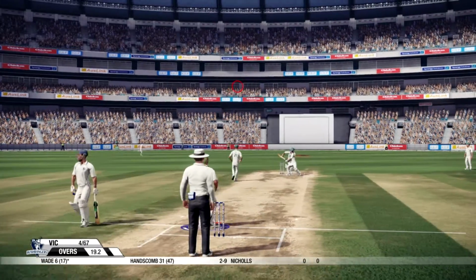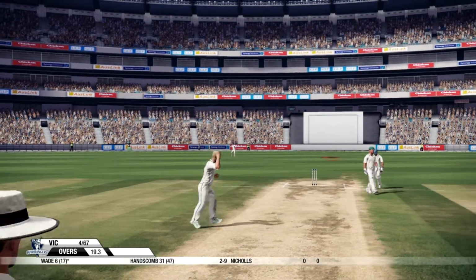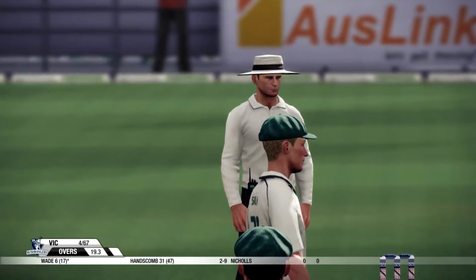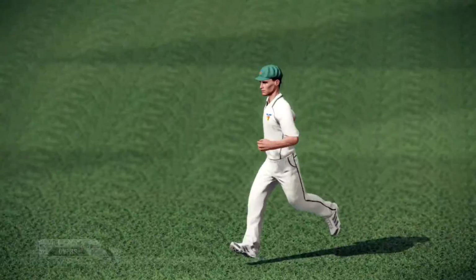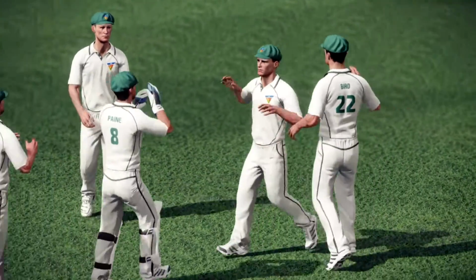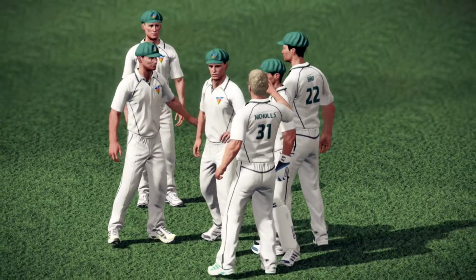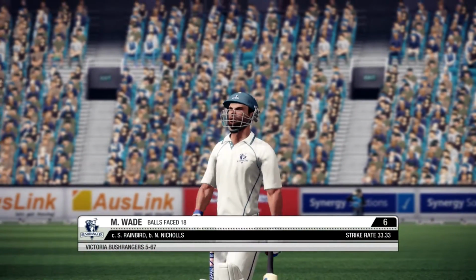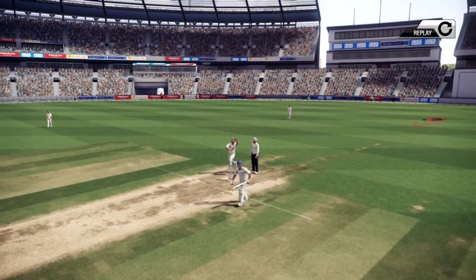A short one. Oh, he's gone for the shot over the top. The appeal for a catch. Oh, Nichols. He is a stag. What a silly shot from Wade. In the first innings he got done in by a reverse sweep. This one he's gone for the scoop shot over the head of the keeper, and he's been caught for his troubles. What an abysmal way to get out. Rainbird takes the reward. Nichols has 3. It's 5 for 67.